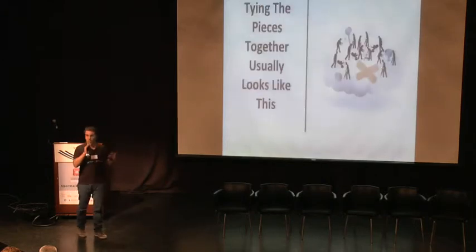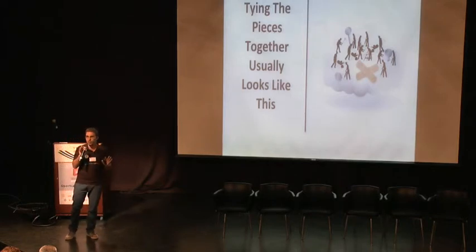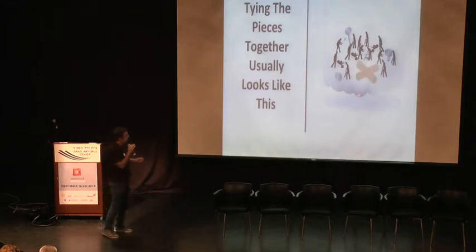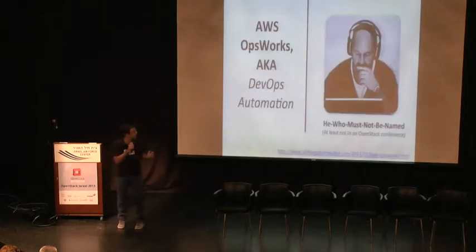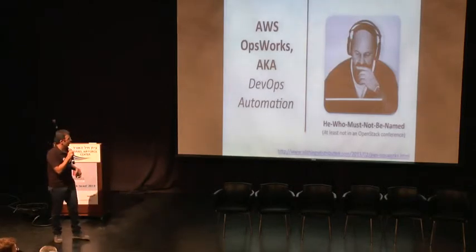So there are a lot of pieces here, and you need to do all of that if you want to run and manage applications successfully on OpenStack specifically. If you want to do it on your own, it's really about building stuff and investing a lot of effort. So that's where we come to what we call DevOps automation.